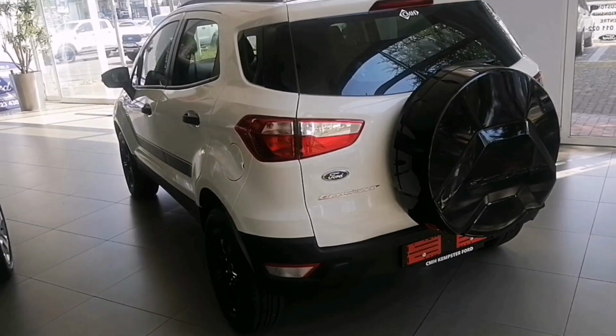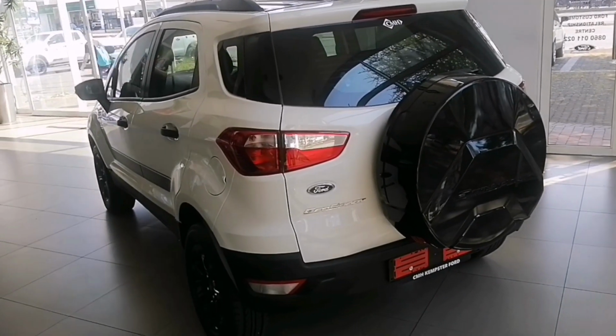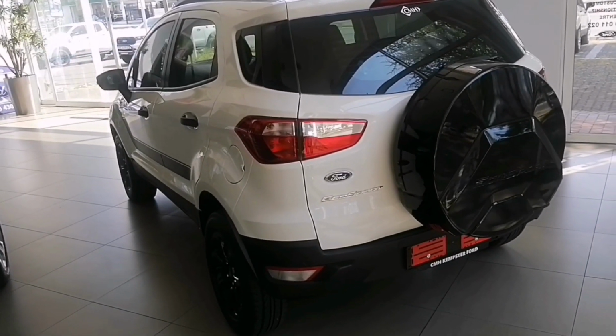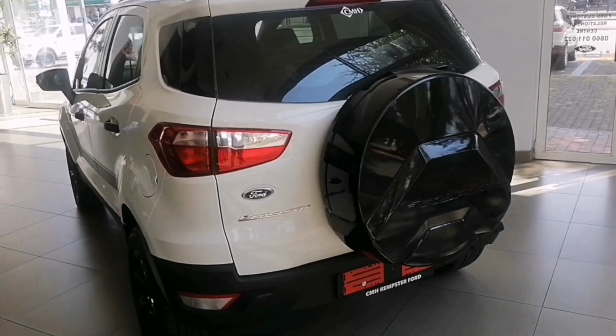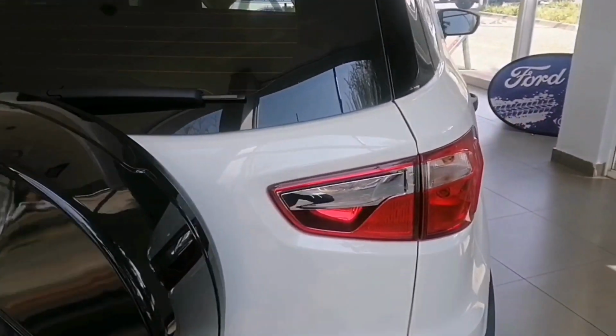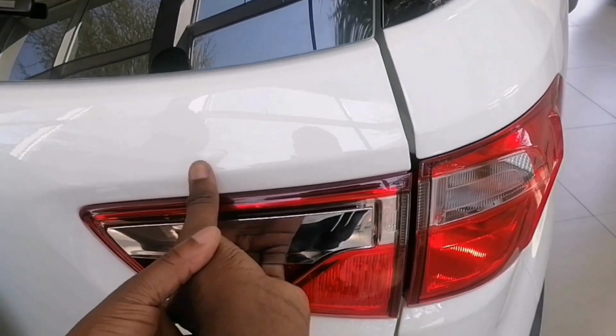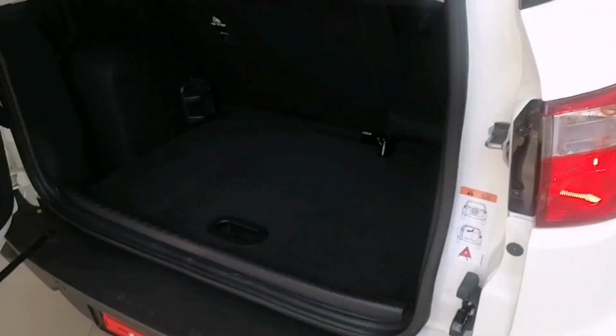Oh yeah, before I go, I almost forgot my promise to you. Remember I said if you watched until the end, I will tell you how to buy the Ford EcoSport with a service as part of the package. Basically, Ford does not sell the EcoSport with service as standard. You have to pay extra, and you pay plus minus 8,000.